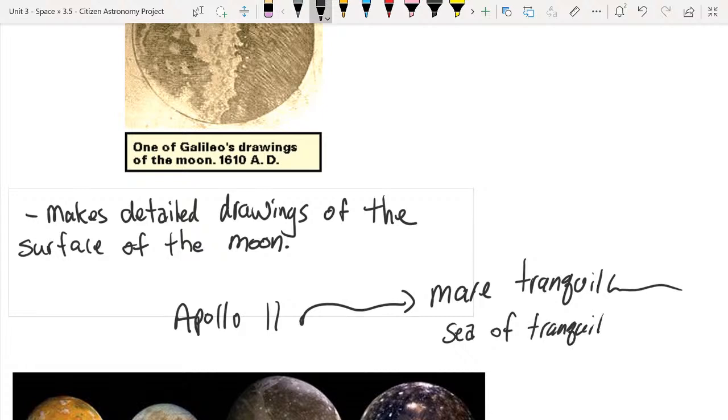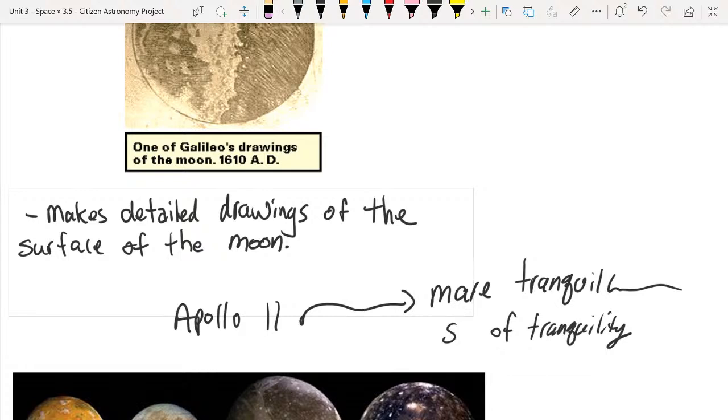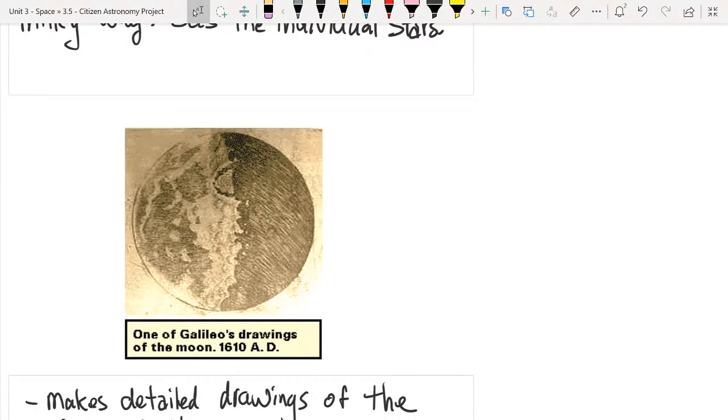He saw all these dark patches on the moon, and what did he think he was looking at? Water? Yeah, he thought he was looking at water on the moon. He isn't. They're just craters. There is some water on the moon, but not enough to make oceans or rivers. There's little bits of frozen ice on the moon. But he thought that he was looking at seas. But he was able to see all this detail on the moon. And he sketched it. He drew it. He wrote about it. Pretty cool stuff.